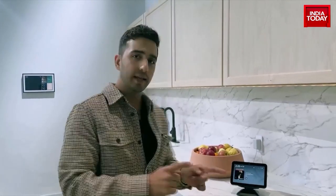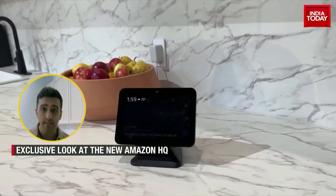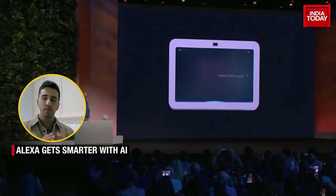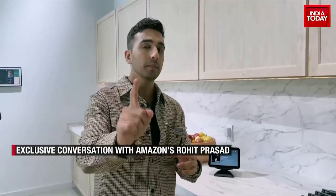Well, this might look like an ordinary smart speaker, but this is the newly launched Echo Show 8 here at Amazon HQ2 in Arlington, Virginia. That's where I am at the big Amazon launch event. And what makes this one really special is a new small technology hack, which seems incremental, but can be a game changer. And that's essentially called far field.